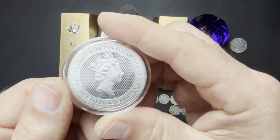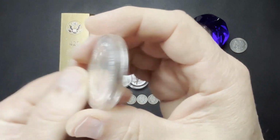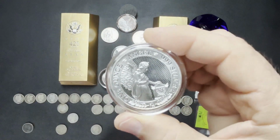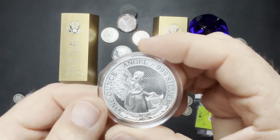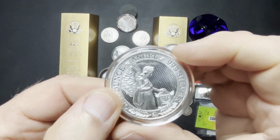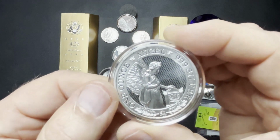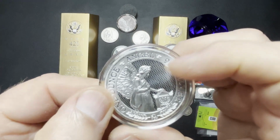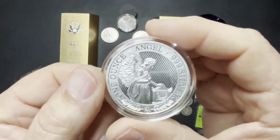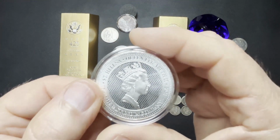Next up, the East India Company. The year on this is 2021. This is the St. Helena Napoleon Angel, and this was done to commemorate the 200th anniversary of Napoleon's death on the island of St. Helena. As I stated on the front, these are minted by the East India Company. Very nice design. I believe this is the first one of these I've picked up.